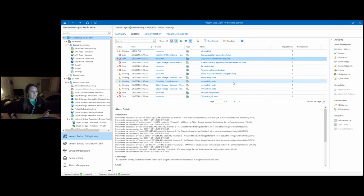So this is going to be a really great indicator for you to perform any other necessary steps that you might need to perform. Maybe you need to remove that machine from the network. Maybe you need to isolate it so that you can really mitigate a ransomware attack in your environment. So that's something that you can do with the different alarms in your environment in Veeam ONE.